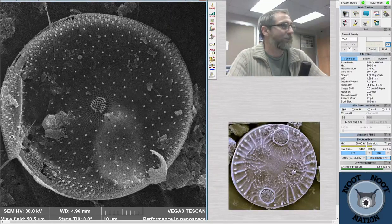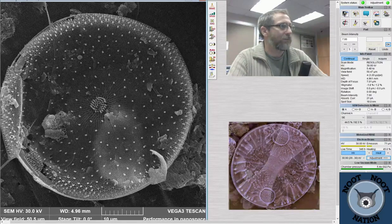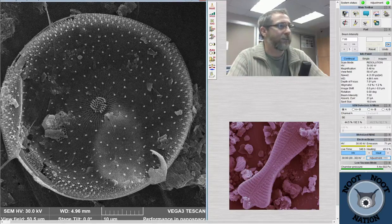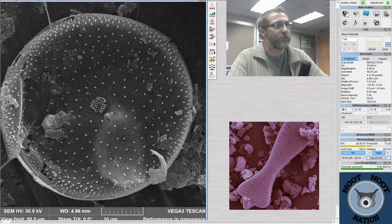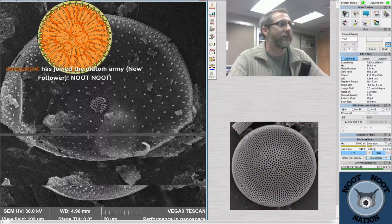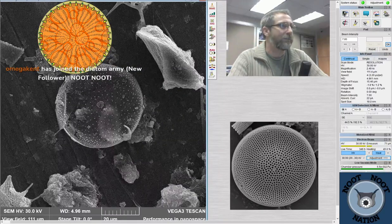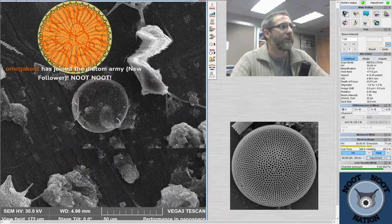It has a whole bunch of these little pores in the center. These are the central strutted processes. There's the Rheumaportula. And then outside the edge here are all these other strutted processes. So if we're looking at the inside of that valve, that would have a crazy number of strutted processes all over the valve. That one's broken.